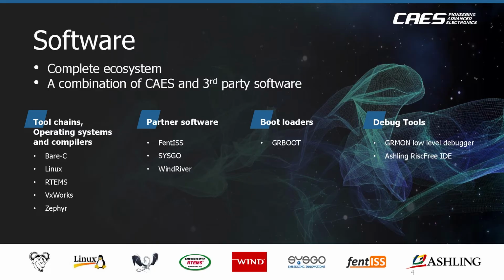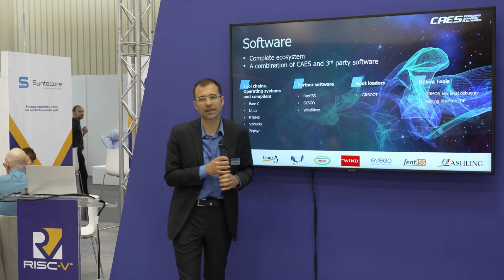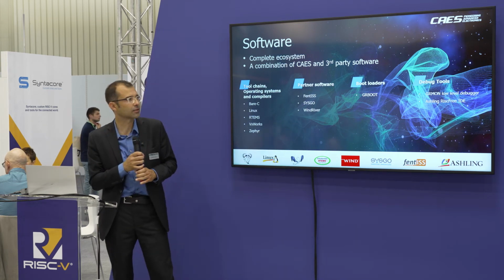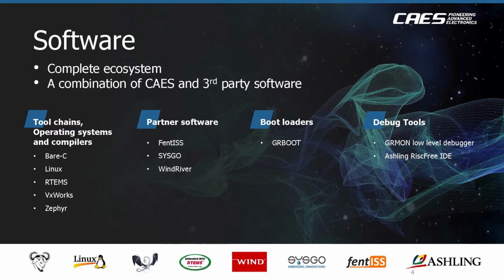We're providing our own bootloaders. Those are mostly targeted again for spaceflight. But in terms of debug tools, we not only provide our own solution, which is called GRMON, as a low-level assembly-level debugger, but we also cooperate with Ashling, who are here present as well, for their support in the RISC-V IDE of our NOEL-V processors.